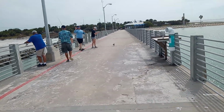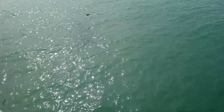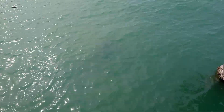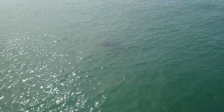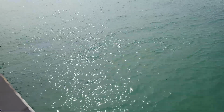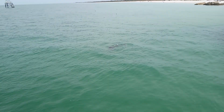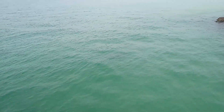Just caught a sheepshead. Dolphin, he's right here. Right underneath that bird. I just heard him blow out of his blowhole. See him? See a shadow? Oh, yes. He should come back up. Oh, look at him. Here he comes. Ooh, he's fishing. Dolphin's right there. I want its tail to come out of the water.